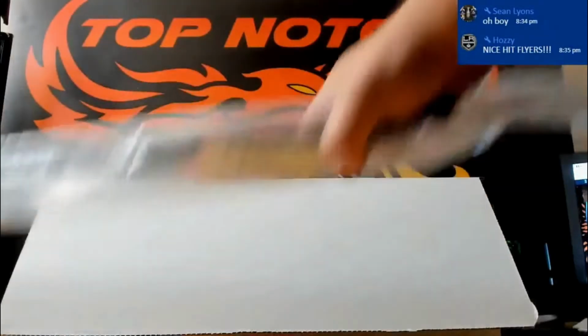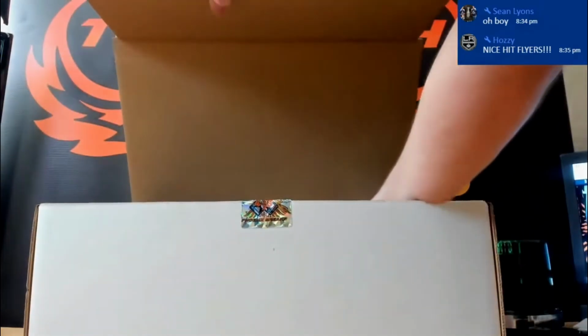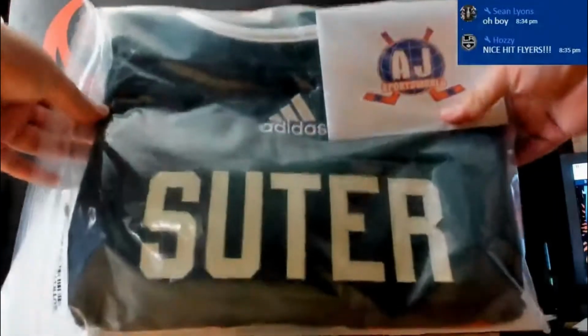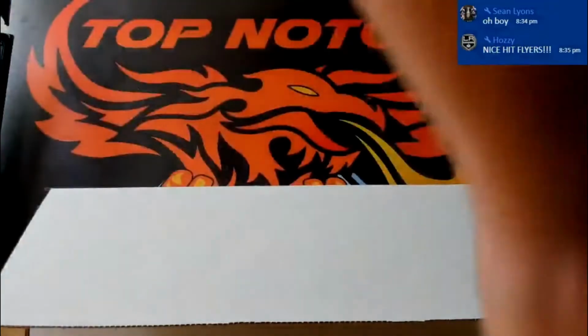This redemption gets sent with your stuff. I mean, it's not like you guys... we just send it to you, even though, I don't know, it's just kind of nice to have, maybe, I guess. And the last item is for the Minnesota Wild. It is an authentic pro jersey for Minnesota, Ryan Suter. Ryan Suter for the Minnesota Wild, authentic pro jersey.